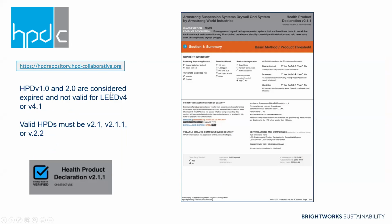HPDs are the place to be the most careful about because of the way that they are completed. It's not a certification where all of the data that is going into these is reviewed by the program operator. Rather, these can be uploaded just by manufacturers themselves and completed just by manufacturers on their own. So it's important to go to the HPDC website, download their guide on how to confirm validity of an HPD, and make sure you follow that process in reviewing HPDs.